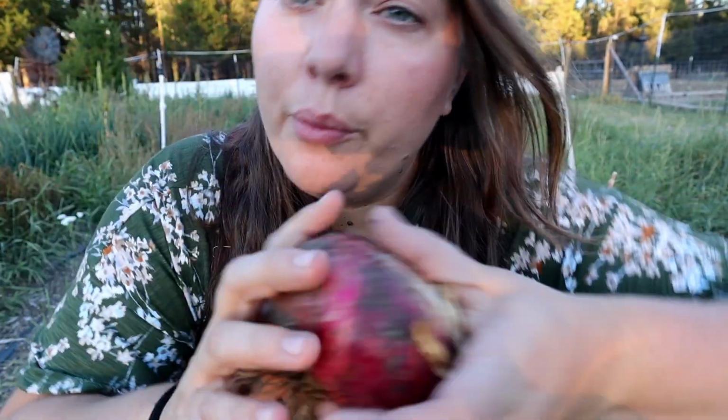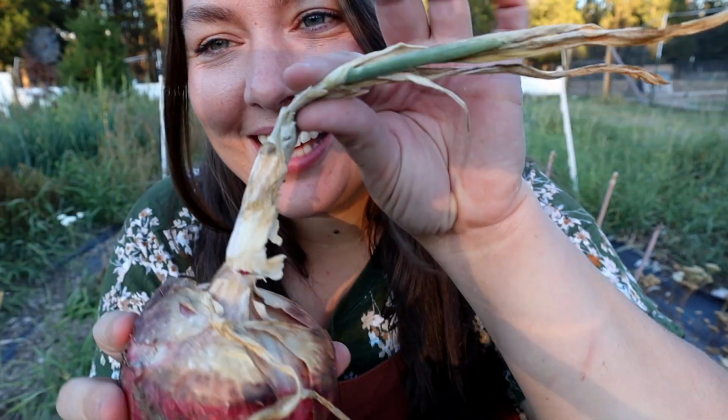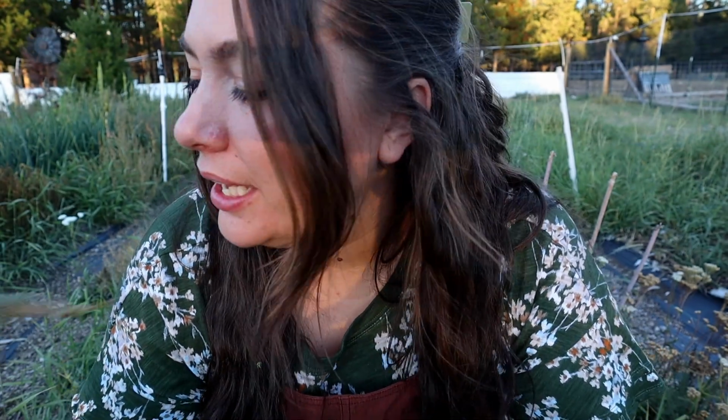When you harvest your onions, you really want them... This one's definitely done, but you see how the top is bent over? That's what you want to see. This is a nice purple Walla Walla. Yep.